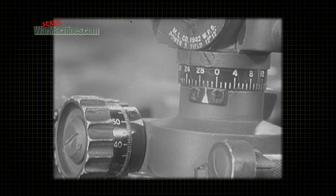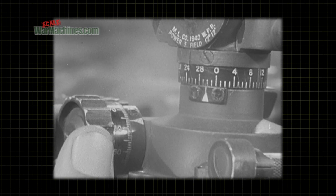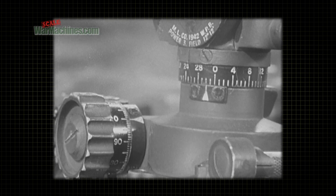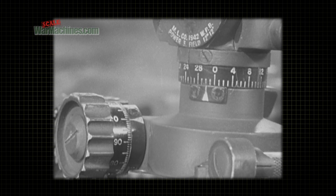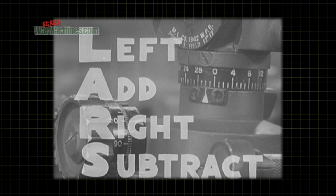The gunner also changes his deflection upon the command of the executive. Left 50. When the gunner changes his deflection left 50, he adds 50 mils to the setting already on his sight. But when the deflection changes right 50, he subtracts 50 mils. This word Lars, L-A-R-S, will help you remember that. Left add, right subtract. Remember that word Lars when you must make a change in the deflection setting.